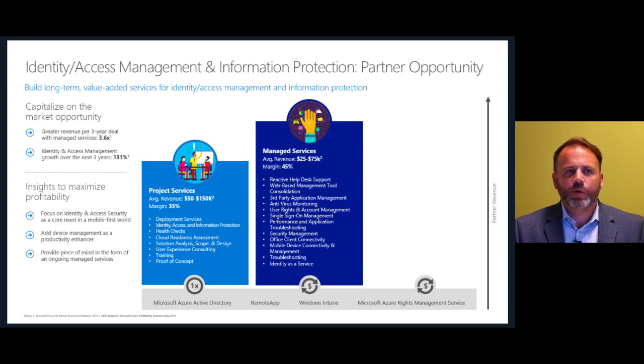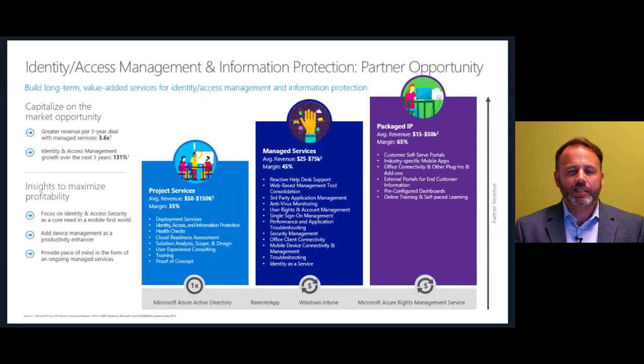So let's move into what we think is really where the money is, and that's really the third pillar. It's always about packaged IP. Average revenue $15,000 to $150,000 a month, and you're looking at a 65% margin on that. And what is that? That's really you going into your Azure environment and creating these tools, creating the portals, creating the entryway, the gateway, the two-factor authentication, and actually selling that to the client as a total package, as a thought leadership package that's going to help them solve lots of different problems, right?